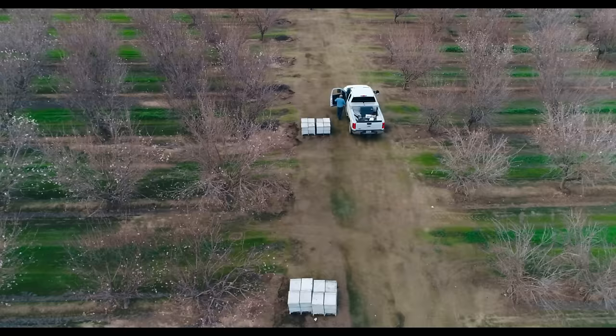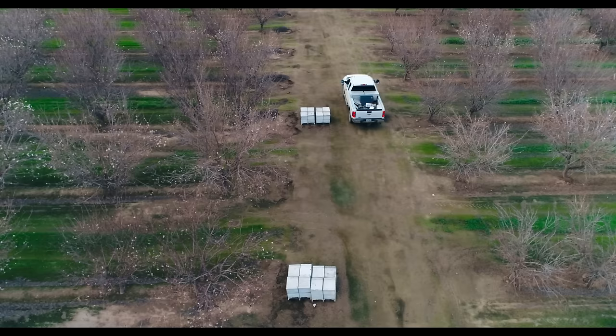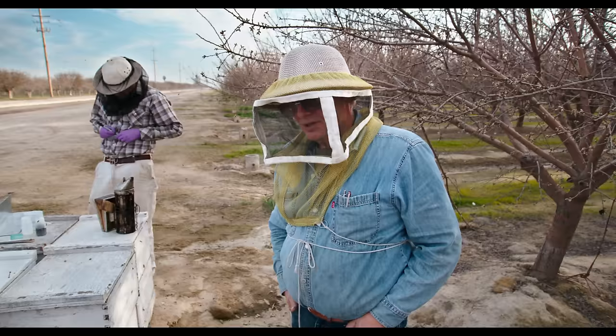Yesterday, I got a call from one of the partners of this ranch. Said, you know, 80% of the bees are dying. Come up here and figure out why. And so I jumped in the pickup and came up here.